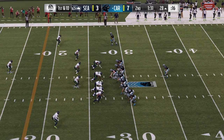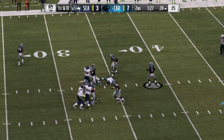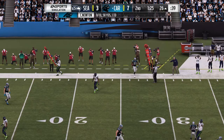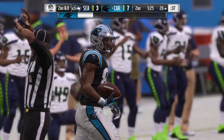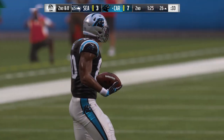On first and 10, Newton to the sideline, and wow, what a catch there. He doesn't get a lot, but he was able to get the feet down, complete. Gives him a couple on the catch at second and 8.